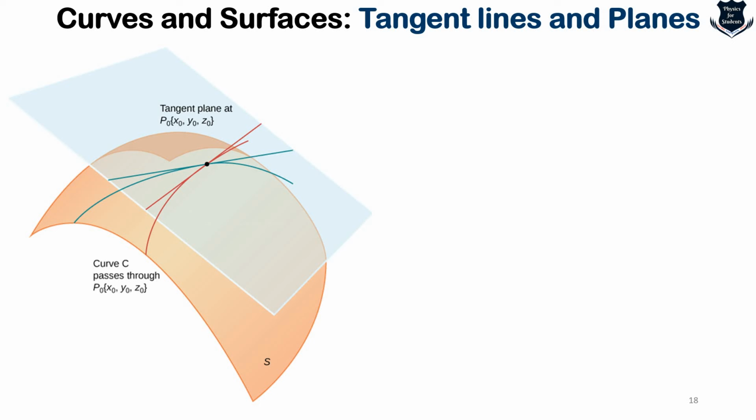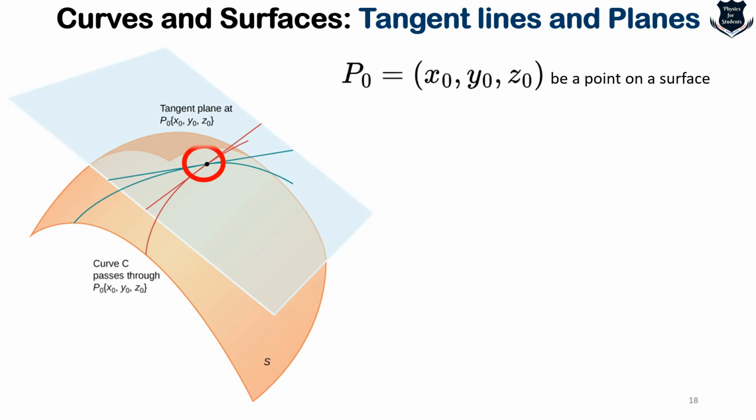So here you can see, what I can tell is that let P0, which is (x0, y0, z0), obviously because the surface has three dimensions, be a point on a surface S. Now this is a point which I just highlighted in red, and this is the surface S, this one, and let it be on a surface S, and C be any curve.